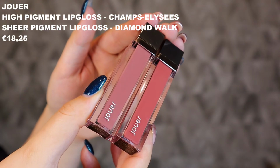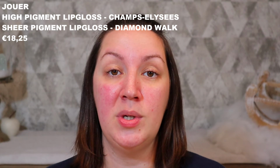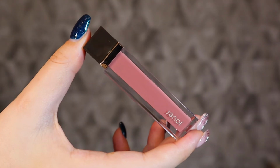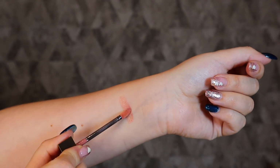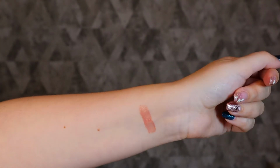Next up, I bought these Jouer sheer pigment lip gloss and a high pigment lip gloss. I saw this on Raw Beauty Christie's channel. She used it in a video like months ago, and I liked the way it looked. She was also pleasantly surprised by them. I was like, you know, I haven't bought lip gloss in a while. The sheer pigment lip gloss is in the shade Diamond Walk. It seems like a rosy, dusty rose, rosy brown, but when you put it on, it's more of a peachy brown. And then for the high pigment lip gloss, I got Champs-Élysées.